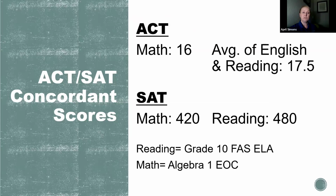All right, for concordance scores. In the state of Florida, all students for graduation requirements are required to pass 2 tests currently. It is the grade 10 FSA ELA reading test, and then the Algebra 1 EOC, or end of course exam. These 2 tests are required for all students to meet graduation requirements. If they don't pass these specific tests, they can use a substitute test, being the ACT or SAT, in order to meet those graduation testing requirements.